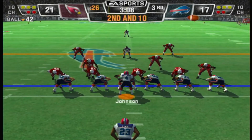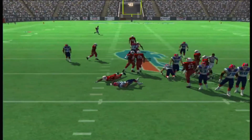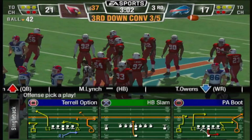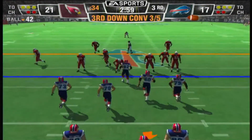The Cardinals go with a four-man front. It's a halfback. Lynch couldn't find an opening and was brought down very quickly. Ball on the 42-yard line.